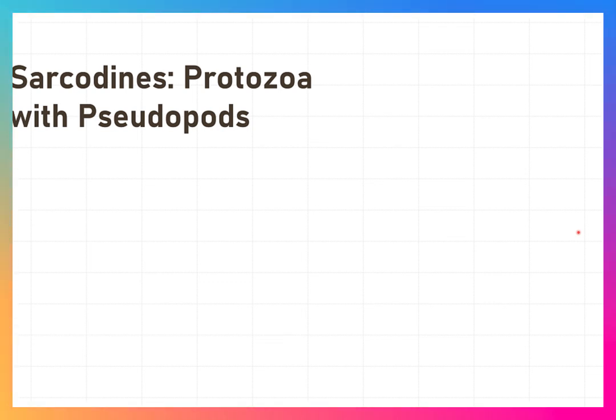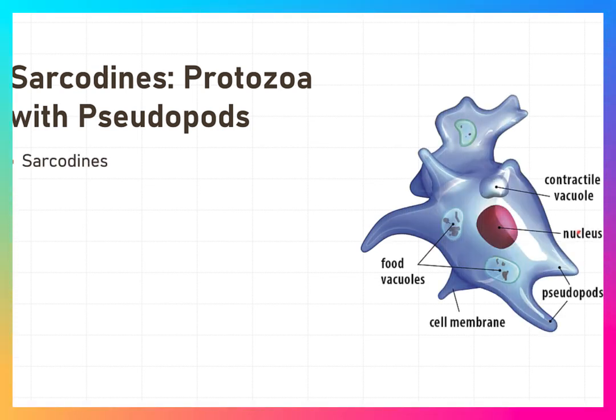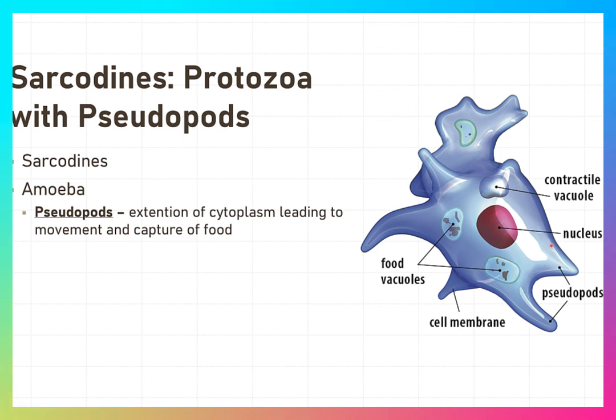The next group are sarcodines, which are protozoa with pseudopods. We think of amoeba. When you see an amoeba or hear about an amoeba, this is the group, the sarcodines, is what the amoeba are. And here's an example of an amoeba. Very simple, with a nucleus, a contractile vacuole, which functions the same way it does in the previous euglena, and food vacuoles. It takes in food by phagocytosis, and then the pseudopods, or false feet, is how it moves through the environment. The pseudopods, as I said, are extensions of the cytoplasm that are used for movement and to capture food. And food vacuoles are where the food is ultimately digested.